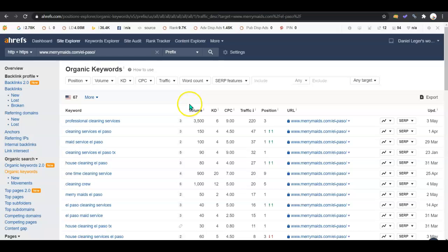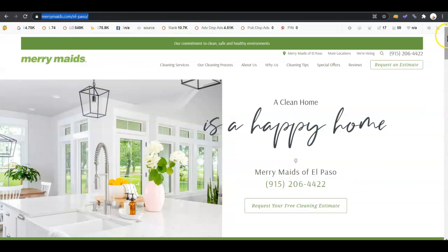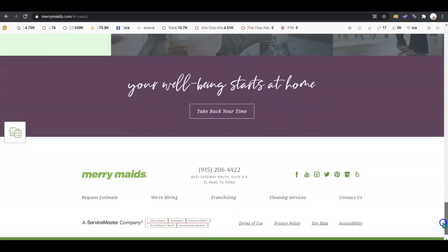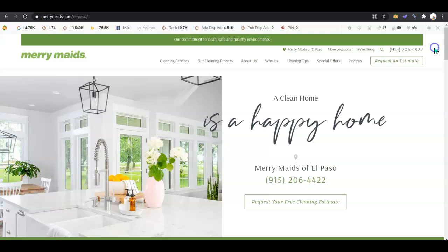So when you're building your website, I'm going to go back over here to Merry Maids. Google wants you to have 1,500 to 2,000 words of content on the home page. Why is that important? That's just a minimum. Content is important because if Google doesn't see a lot of information on your website, they're not going to have any reason to trust your authority. They're not believing that you're an expert. The more you talk about your service, the more of an expert Google's going to see you as.